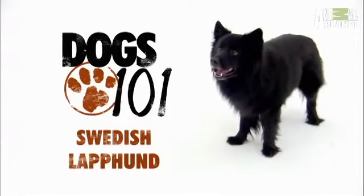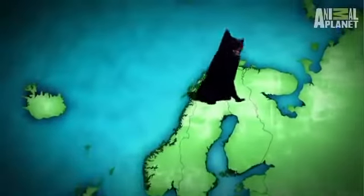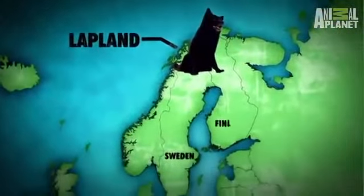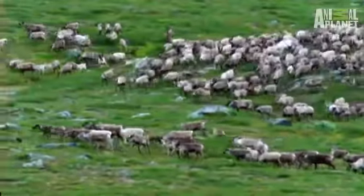Meet the Swedish Lapphund, the dog with the world's friendliest bark. Well, at least if you're a reindeer. The Lapp is actually for Lapland, or the northern extremes of Sweden, Finland, and Norway, where the nomadic Sami people put Swedish Lapphunds to work herding reindeer.